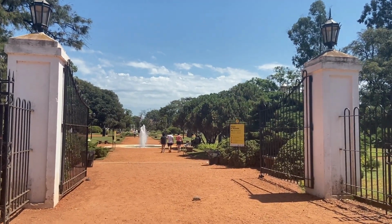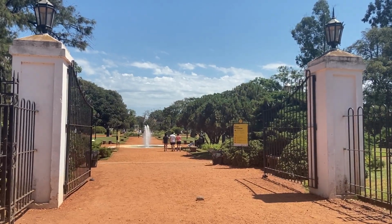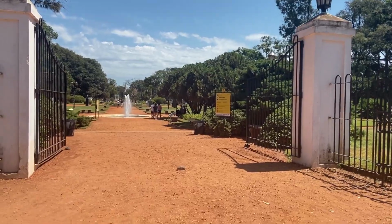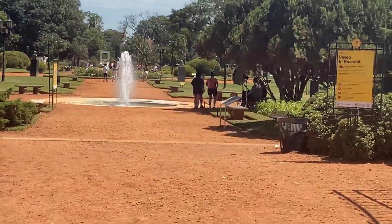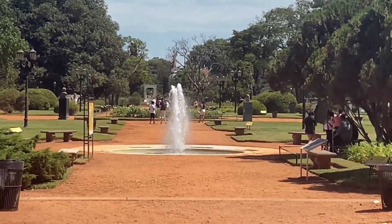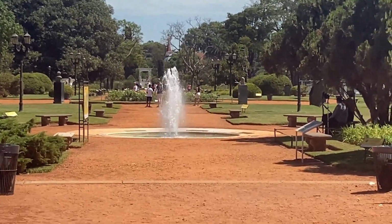This is the official entrance to the park, which is just down from Sarmiento. As you make your way towards the wrought iron gates, you will look ahead. You have a series of fountains. There's a large one in the front, and then there's three that follow that fountain that lead you up to a beautiful rose garden.